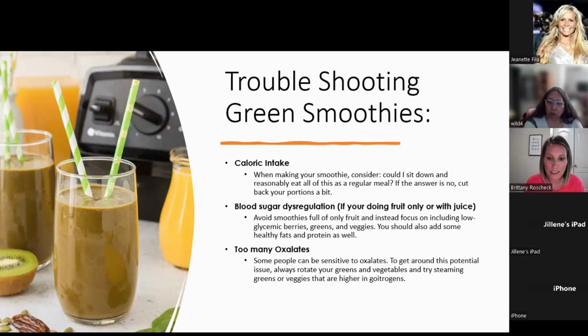And so one of the things that I do with this is you can rotate out what kind of greens you're using. So we could do just spinach, and then you could do kale, or you could do spring mixes. When my garden's going, I just use greens exclusively from my garden, and it's not even spinach. I use a couple different heirloom types of lettuces, and I freeze them, and then I pop those into my smoothie. The other thing you can do is you can steam or lightly cook some of your vegetables, and that will help to reduce the oxalates too, and make it easier for digestion and things like that if you're finding that it's at all difficult.